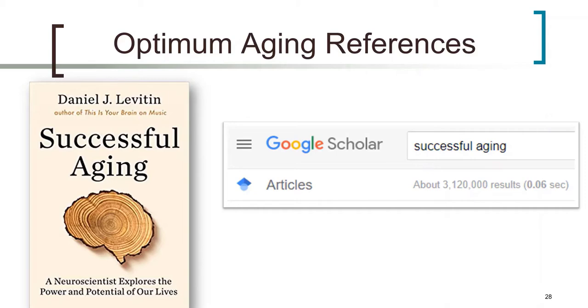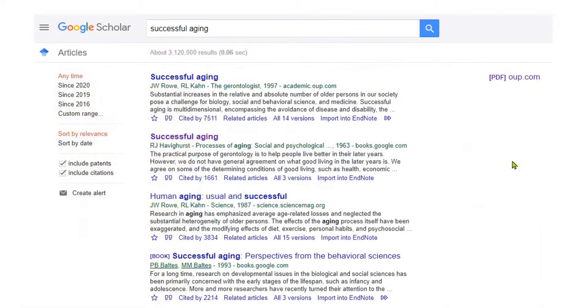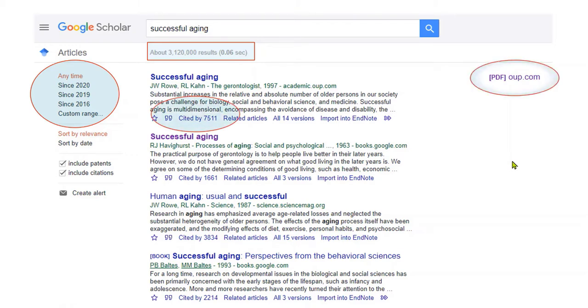So I want to take you through this. What I've done is to search for successful aging at any time. This is me taking you through a Google Scholar search. And these come up. And when you see this over here, that means it's a PDF that you can click and download. It's free. Those are pretty neat. Now, why would you click that particular one out of 3,120,000?